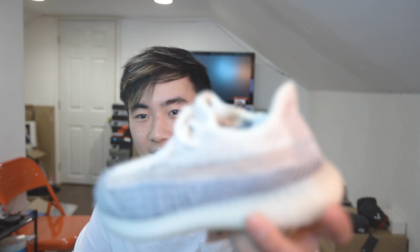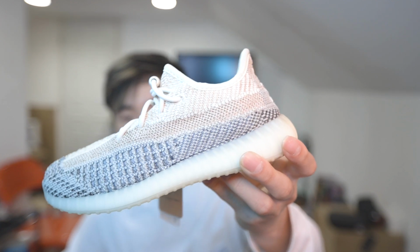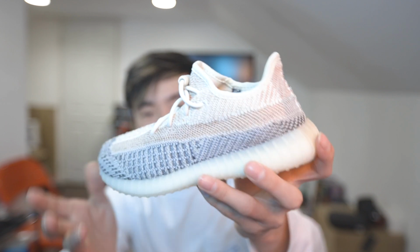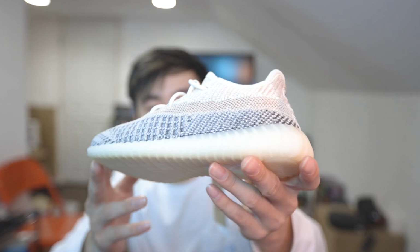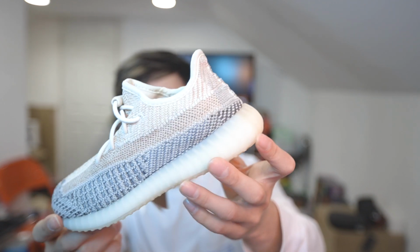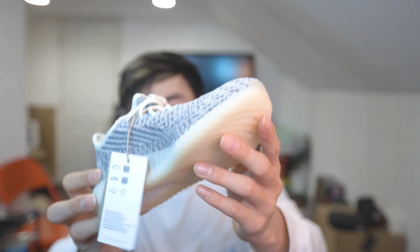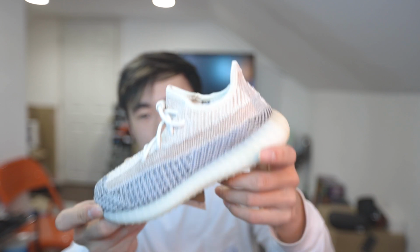We have, what are these things called? Ash Pearls. I mean, it's a pretty cool shoe. I like how they're using purple, different colors now, but it's still like a Lundmark base, so decent, not bad. Infant sizes will do well over time, but we do have a buyer for these.